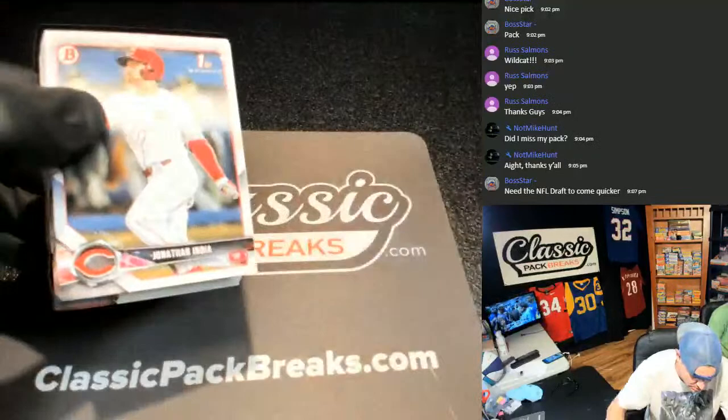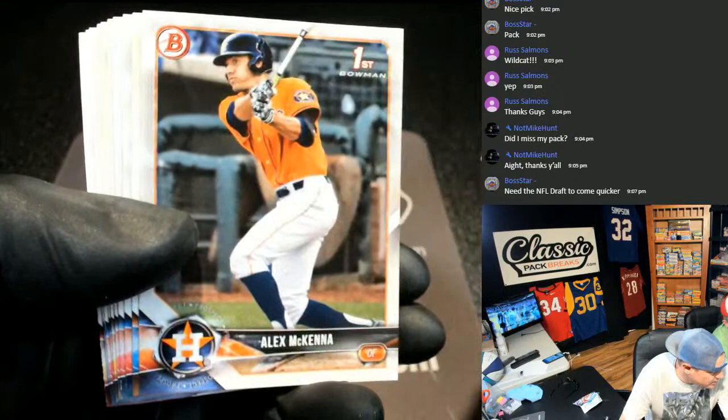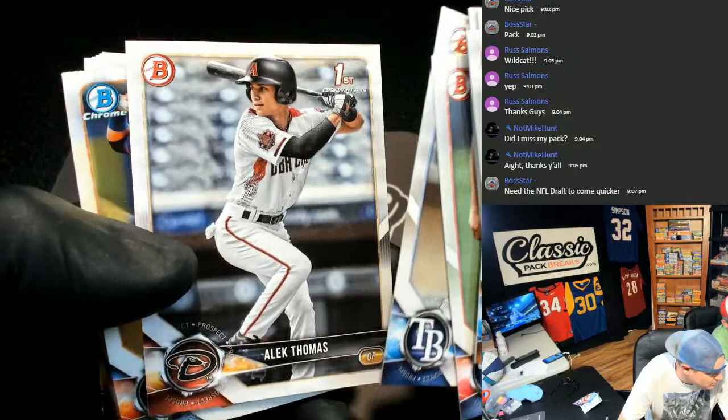All right, here we go. Pack 2, 2018 Bowman Draft. Jonathan India. Not anymore. It's all McKenna. Online. Connor Scott. K-Bear. Cole Wynn. Taylor Trammell. Swaggerty. Nick Dunn. Yeah, he's a Baum. Bohm's one of the guys, too.